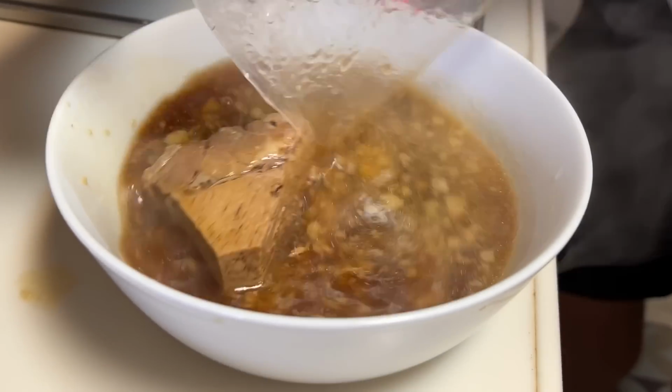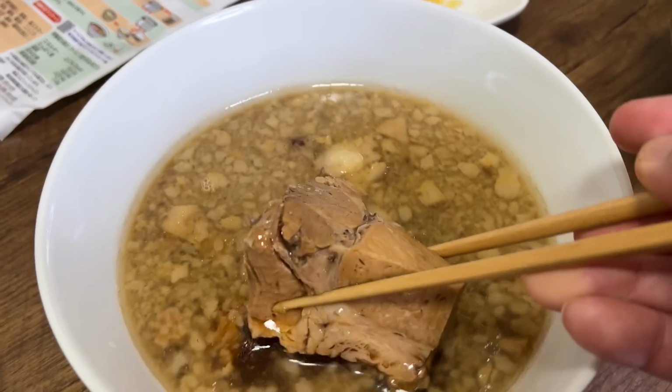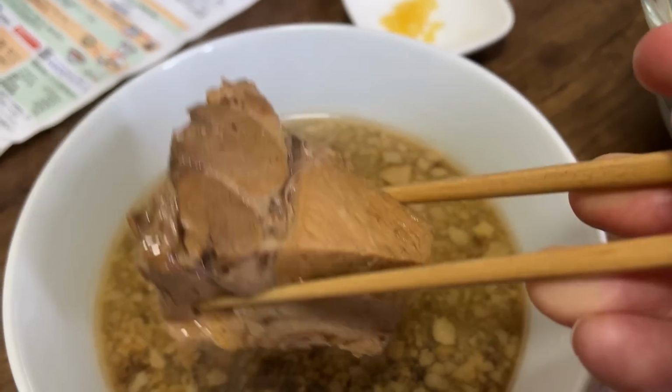Inside of the soup package, there are goodies. One big chunk of this char siu. And it looks heavy for me, but it's not. It's very soft, tender. It was 1,000 yen. Is it really worth the 1,000 yen? Yeah, it is.